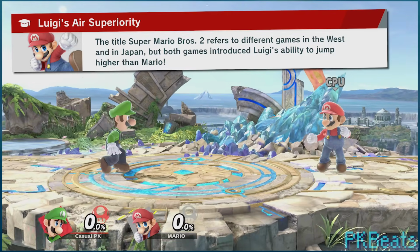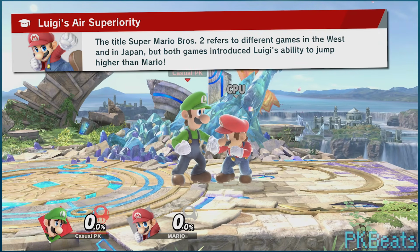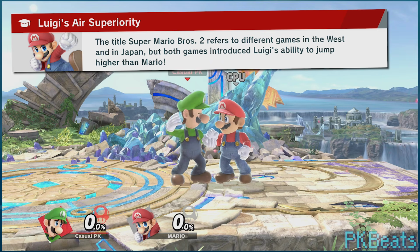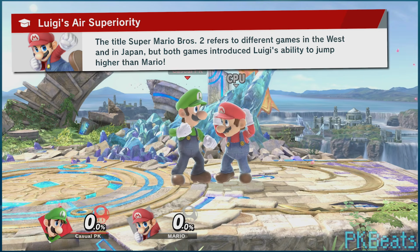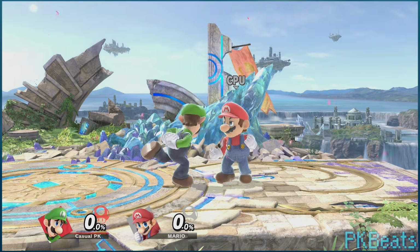Also, I found it kind of funny how Mario's picture can be found in the Luigi's tip section. This isn't a mistake or anything, this happens a few times throughout the roster when a tip involves more than one character. But I still think it's kind of funny. Luigi can't stop being overshadowed by his brother.